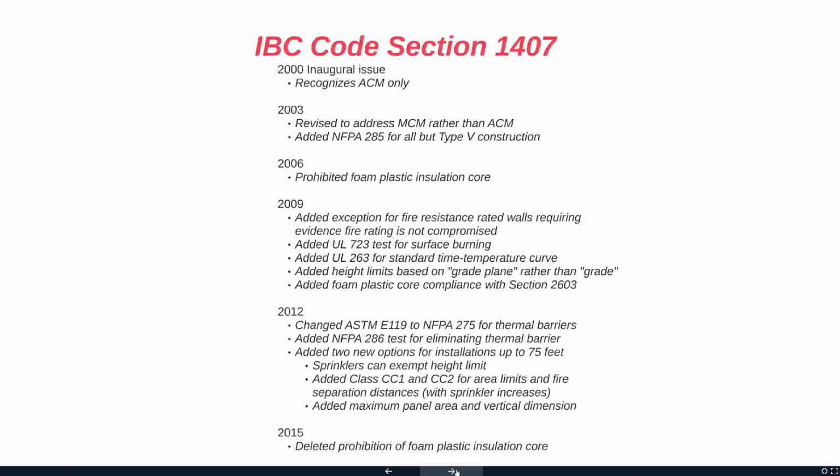It added a second test. We had ASTM E84 for surface burning. It allowed the UL test to be used also, and that was something the code did throughout. It just added the comparable test from UL. It added the requirements for UL 263, which is a standard time temperature curve to look at combustibility of the product, and it began to add the height limits.